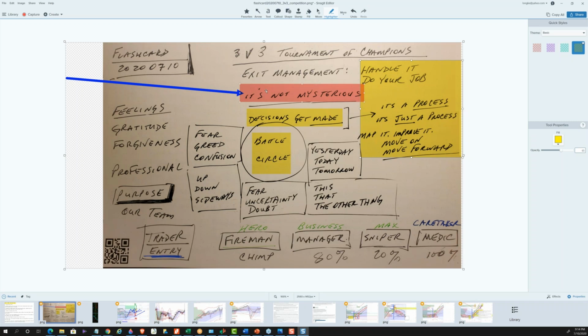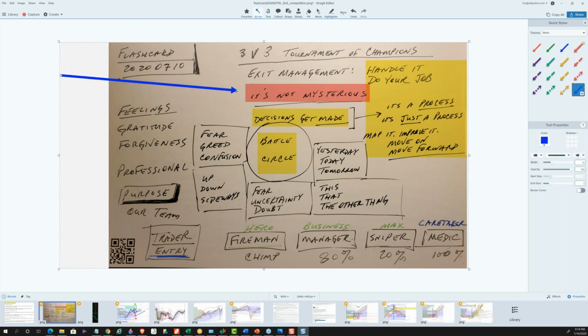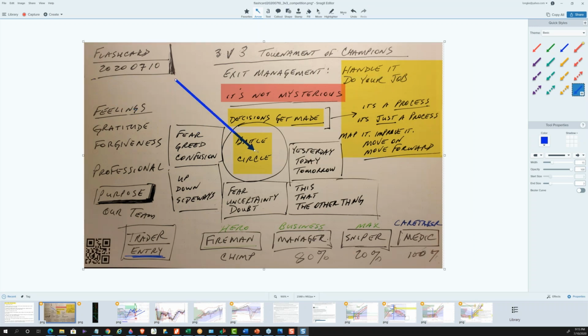So it feels like a 3v3 tournament, and we're going to take our team in there and fight these other 3-man teams. And there are some serious contenders in there that are making it hard for us to win. All right. Let's take a look at the other teams in our league, because we're competing in the battle circle against these other styles of exit management.